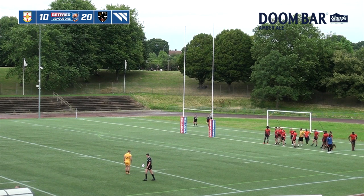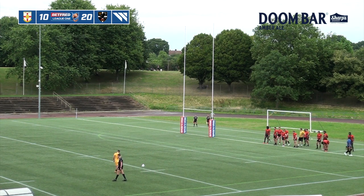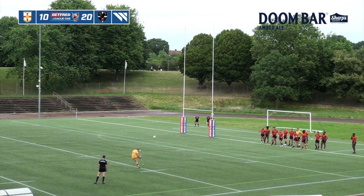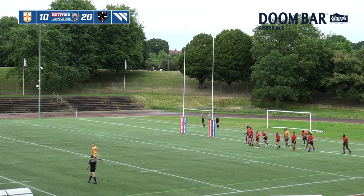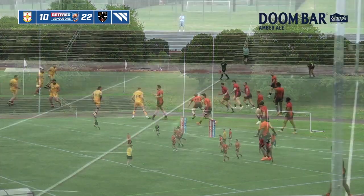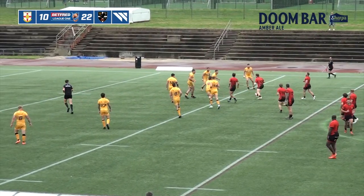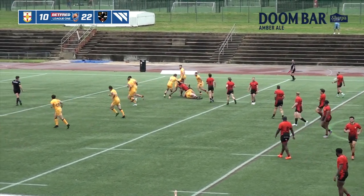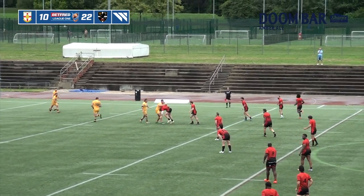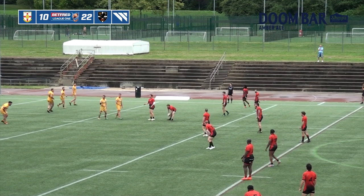Conversion stretches Cornwall's lead to 12 points, two converted tries. Some real daylight between the two teams again. Ruslin makes no mistake with that one as the flags go up. London trail by 12 points. I feel that the next score in this game is going to be pivotal.